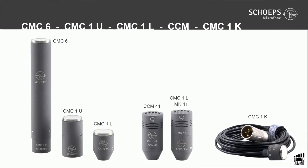Again, here is a lineup of our Colette amplifiers. From left to right, it's the CMC6, the CMC1, the CMC1U with the XLR output and L with the LEMO output. For comparison reasons, there is the CCM41 here and its Colette brother, the CMC1L, equipped with an MK41. On the right side of this slide, you can see that the CMC1 will also be available in a version with a permanently attached cable, which we call CMC1K.